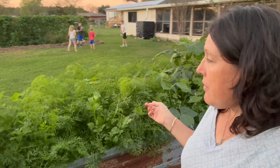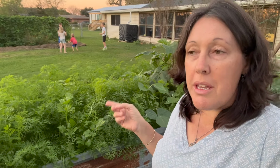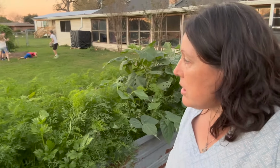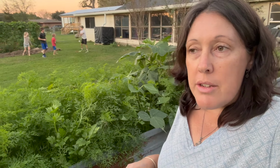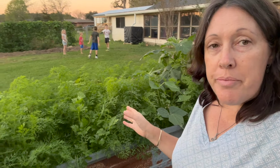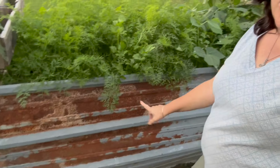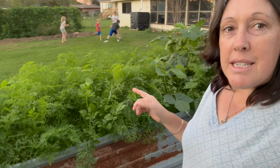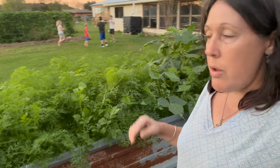I had a friend over the other day, and I was getting her some produce out of the garden, and she said, "What have you been putting on it?" And I said, "Well, I haven't put anything on it. It's sort of self-fertilizing because of the permaculture bed." The first season it did okay, but this second season it's just going gangbusters.